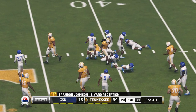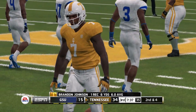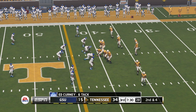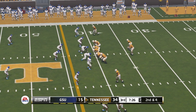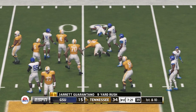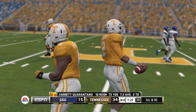Throw's complete, and he stopped immediately. That'll make it second and four. So it's second down now, and they need about 4 yards to pick up the first. Big opening. And they make the stop at the 49-yard line. That's good for 8 yards.